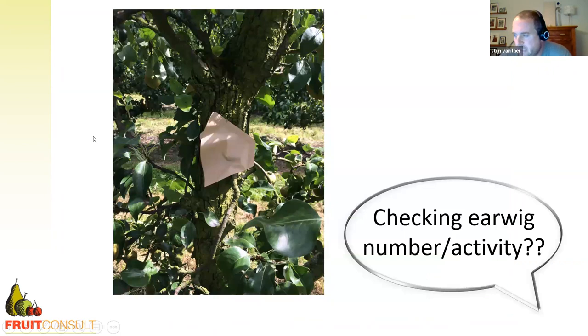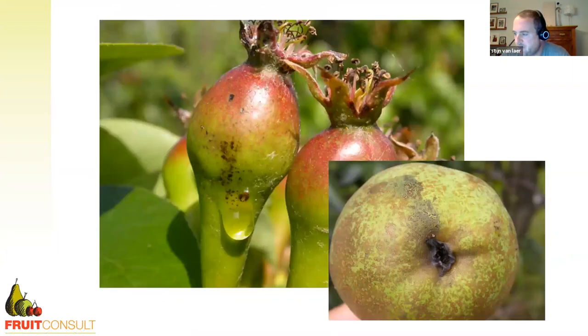For monitoring earwigs, an easy way is to use two coffee filters, pin them to the trunk, and then you can quickly evaluate how your earwig population is doing. That's also a way, but that's for checking.